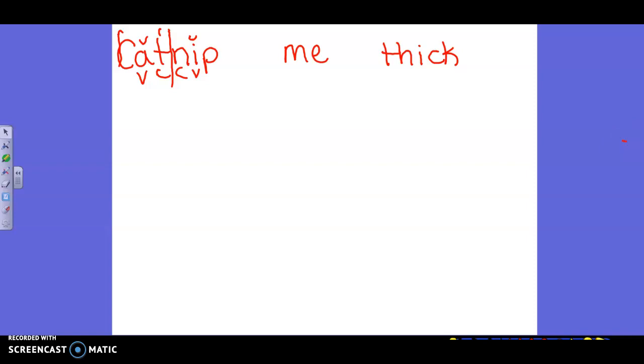This? Macron on the E. And accent mark. Oh, you need a snapshot. Accent mark. Okay, and last one. Oh, well, actually, let's say this one. Me. That is a long vowel.